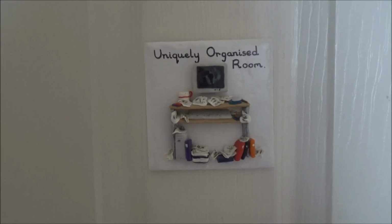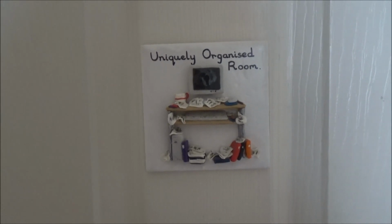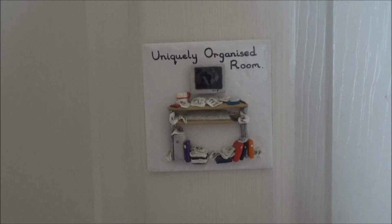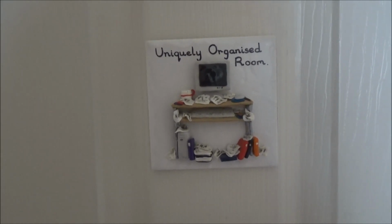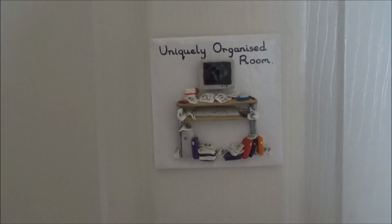Today I'm going to be giving you a little tour around my workspace / bedroom, since they are the same thing. I was tidying up and I thought I'd ask on Twitter if anyone would be interested to see it while it was tidy, and some people said yes, so I hope you enjoy it.